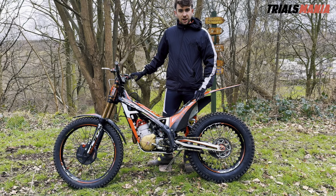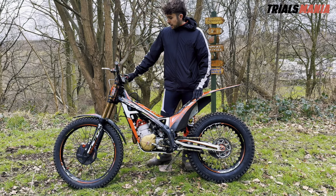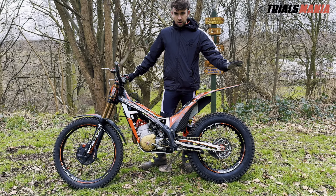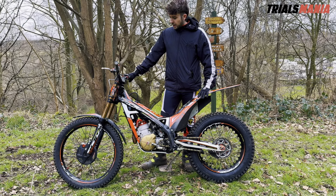Matches the branding of the channel as well, so I've got some stickers on the way to give it a Trials Mania bling. But yeah, it's a lovely bike. Sorry about the wind. It's very windy right now and I can't really do much about it, so you'll just have to deal with it.